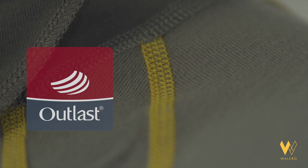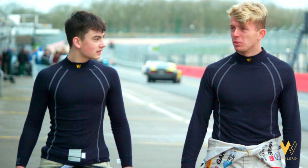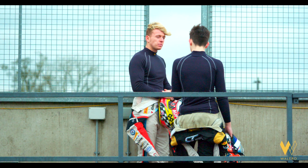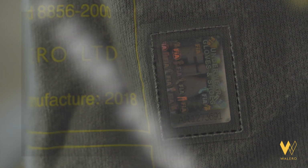The most important thing about Walero though is the temperature regulation. We've licensed a product called Outlast. Now Outlast was actually developed for NASA and used in astronauts' gloves. Outlast is actually something called a phase change molecule, or a PCM. This is actually a wax that's encased in a protein, and when you get hot, the heat is absorbed by the Outlast, by the wax, and turned into a liquid state. And as it needs to, it gives it back to you and turns into a solid state. And that's a constant process. And that's where the temperature regulation comes from. If you get too hot, it absorbs the heat, and as you cool, it gives it back to you.